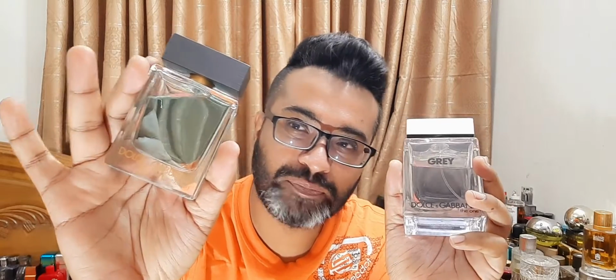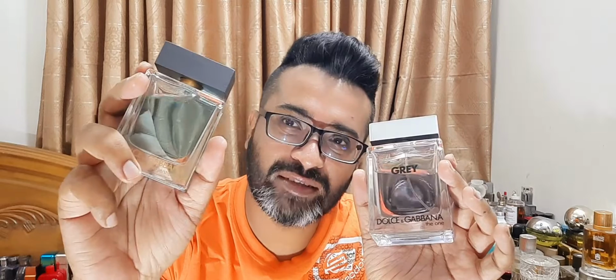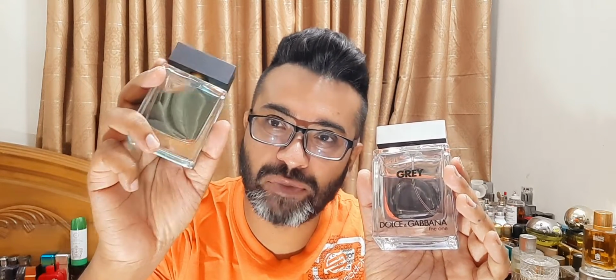This is the bottle which has been gone for quite some time from the community. Very hard to find. In some regions it's okay, still priced reasonably, but in our areas we cannot even find it, so prices are very expensive. The Gray one I think was recently discontinued. We will see why I'm comparing. I'll tell you, okay? So let me show you what Dolce & Gabbana flankers or originals I had.